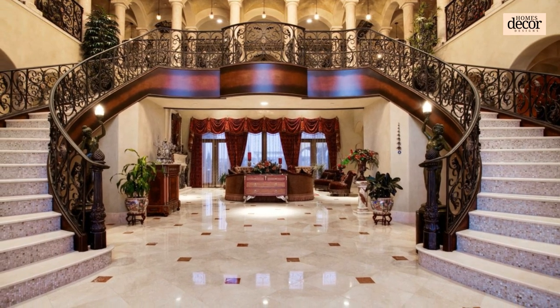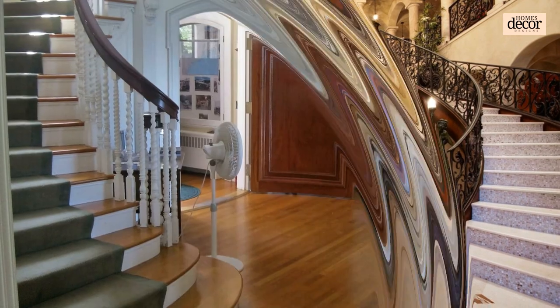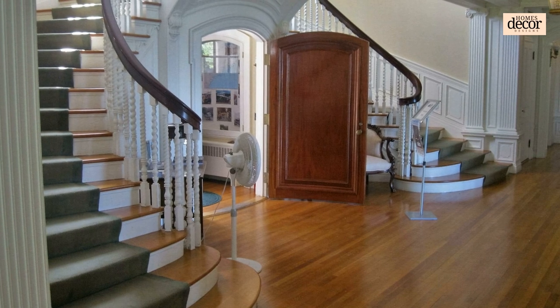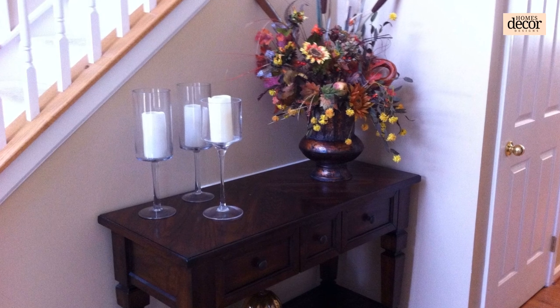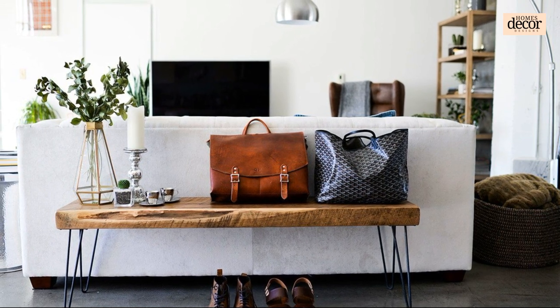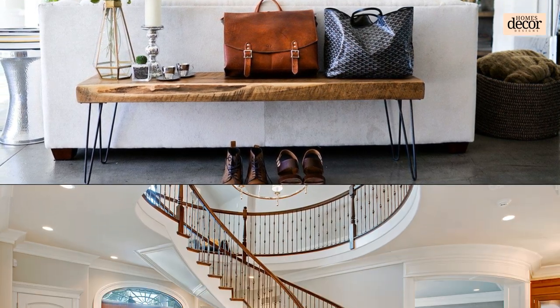And here, these are the 10 best foyer entrance design ideas. 1. A grand entrance with a chandelier or pendant light fixture. 2. A console table with decorative objects or artwork. 3. A statement mirror or artwork on the wall. 4. A bench or small seating area with cushions or pillows. 5. A bold color or wallpaper on the walls.